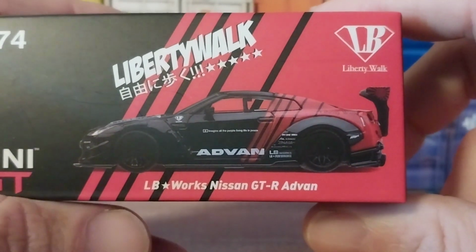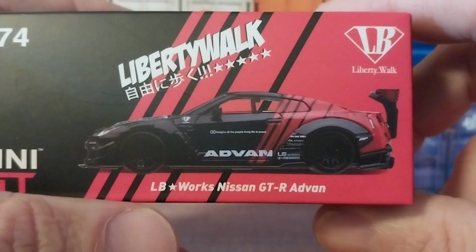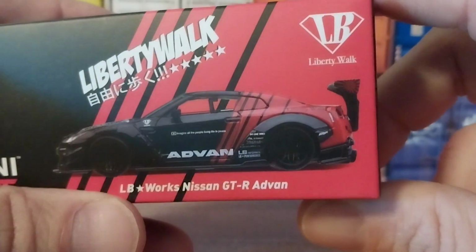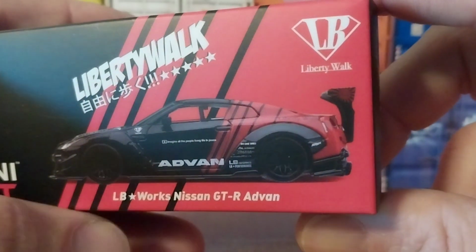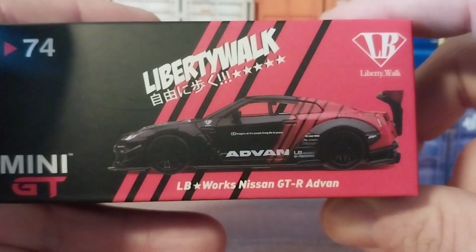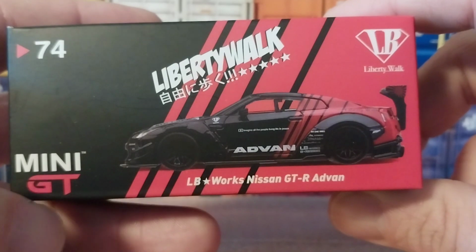And this is their Stage 2 body kit with the very unique rear mount wing. I call it like the IndyCar style wing. So take a look at the box as usual, like we used to with the Mini GT stuff.